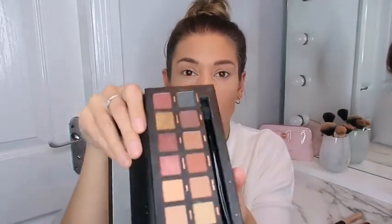Let's move on to the eyes, because they're starting to like fade away. You can barely see them. Now, I think I'm going to use this palette. So it is this one. It's W7 Romanced, it's called. It's got all these shades in it and a double-ended brush. Don't rate the brush much. The eyeshadows, mixed bag, I would say. There's probably a lot better palettes on the high street, to be fair, but this does have some good ones.